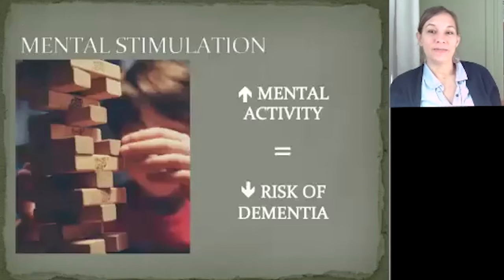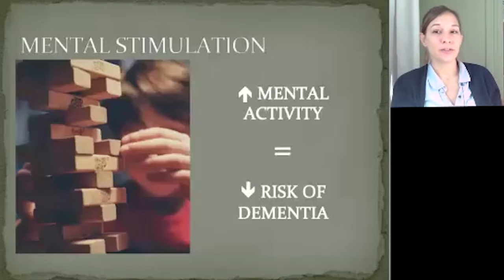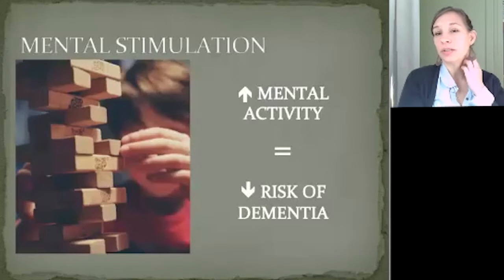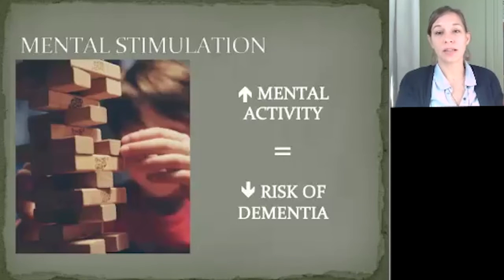Mental activation. Mental activity is an effective strategy for delaying cognitive decline. Cognition refers to thinking, and cognitive decline is the progressive decline in normal thinking patterns and speed. It is an aging process, but when it speeds up, this is associated with dementia. Mental stimulation provides a protective and persistent input to counteract cognitive decline.